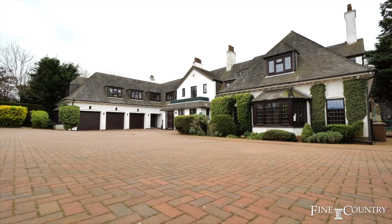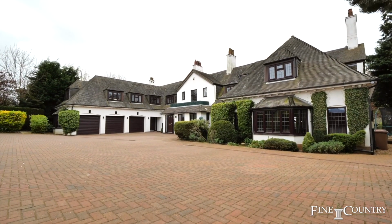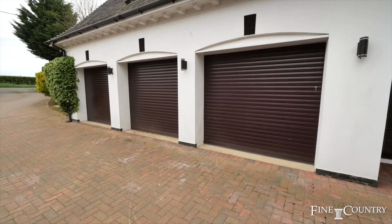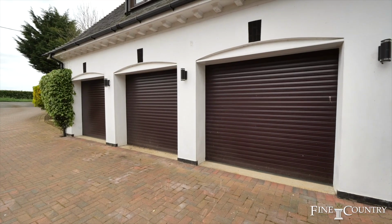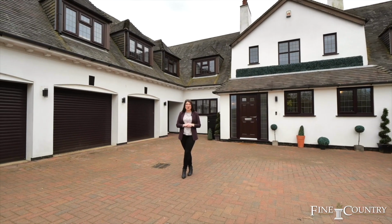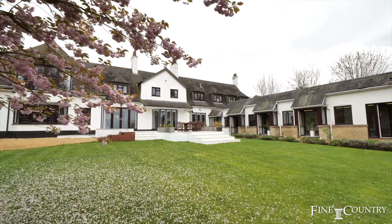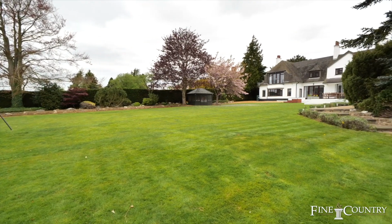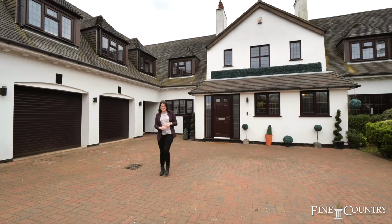It offers 5 bedrooms, 4 bathrooms, a superb 40-foot indoor heated pool, triple garage where all 3 doors have been widened to accommodate large vehicles such as the Bentley, the Range Rover. You also have parking here for at least 10 cars, even more. You have a beautiful southwest facing garden that's overlooking the countryside and so much more. So come on in, let's have a look inside.